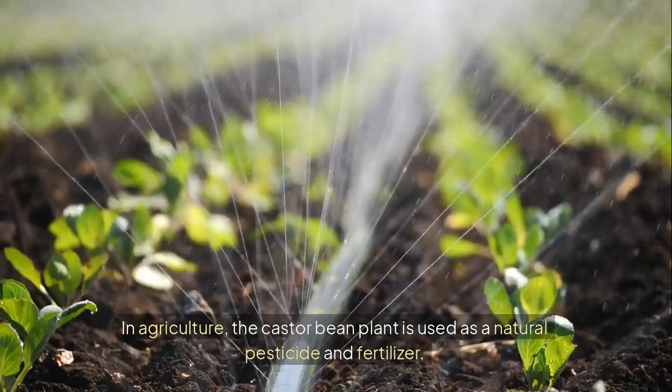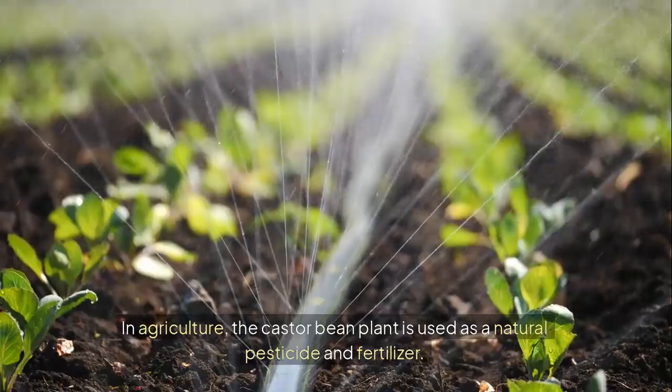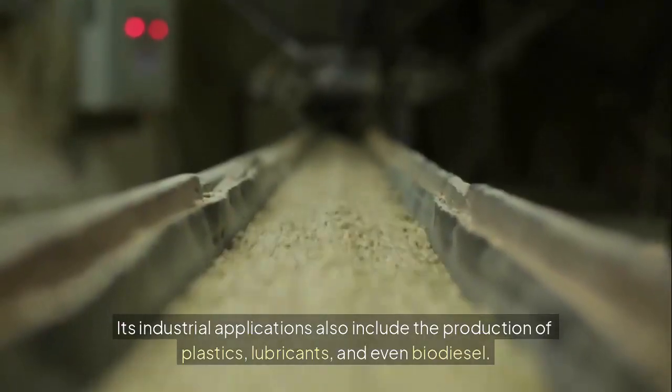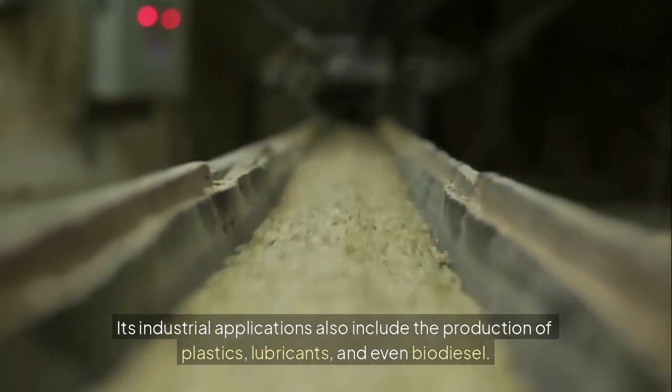In agriculture, the castor bean plant is used as a natural pesticide and fertilizer. Its industrial applications also include the production of plastics, lubricants, and even biodiesel.